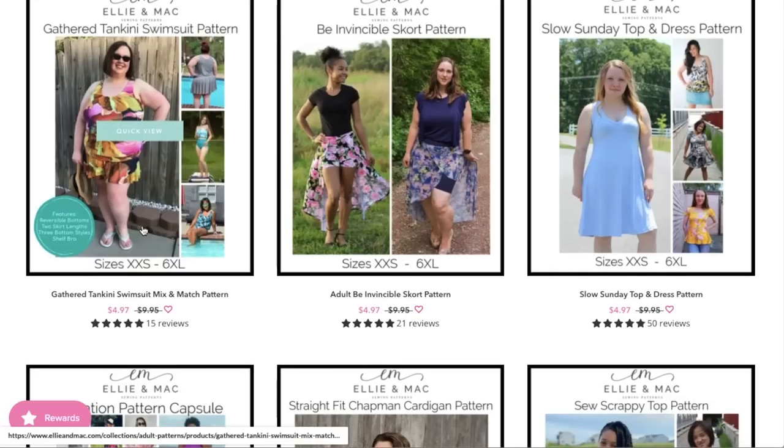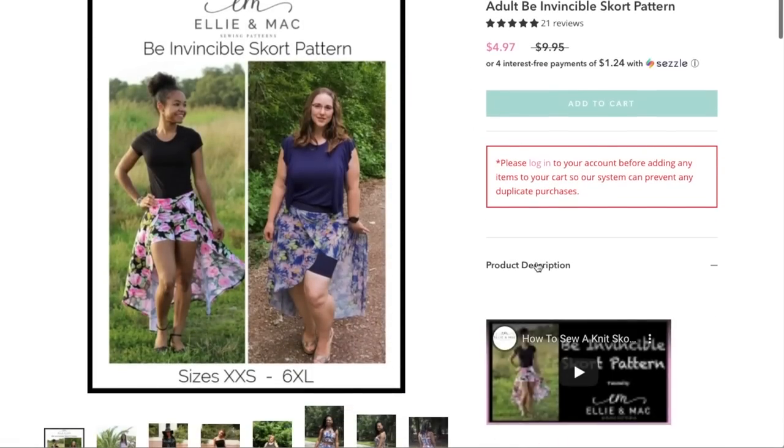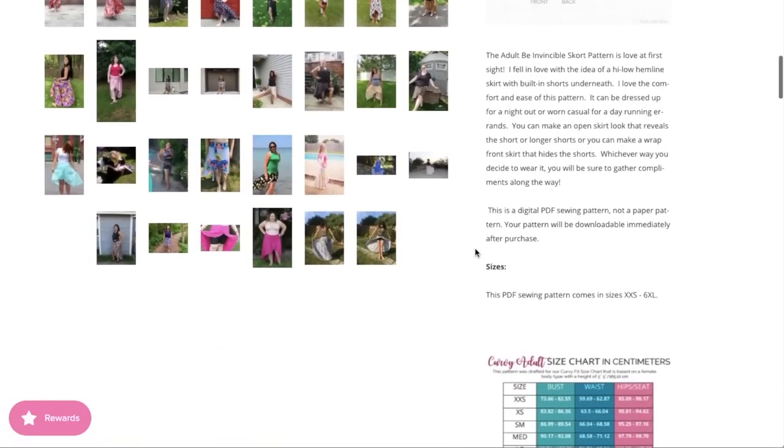Tankini. Be Invincible Scorch pattern. This looks interesting. So we've got. No description. Oh, wait, just kidding. Just out of order a little bit.